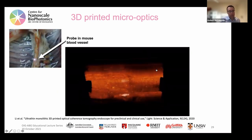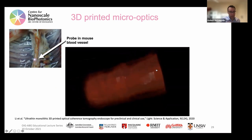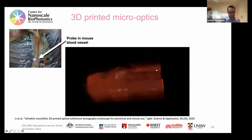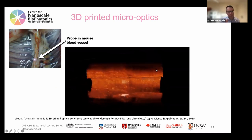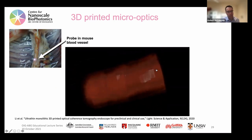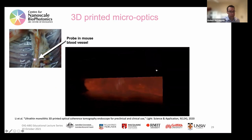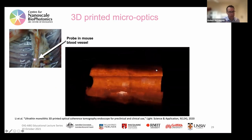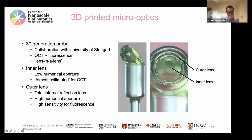Because we were able to make such a small lens here, we could make a very, very small intravascular, so blood vessel imaging probe. So this one, the outer diameter was less than half a millimeter, was the smallest intravascular probe. And in this instance, we were actually using it to image inside the blood vessel of a mouse. So in heart disease research, there are some really good mouse models of heart disease. And so we could actually image inside those mice to understand how the heart disease, the plaque, is developing.